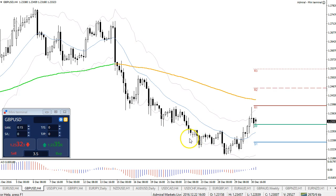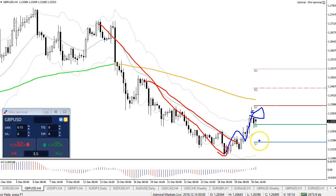All right, moving on to the cable, pound USD 4-hour chart. Price respecting the pivot point, making a retracement to the upside within this strong downtrend, as you can see. But price eventually broke above the resistance and is expanding the bullish retracement, as you can see. I'm expecting that to continue.